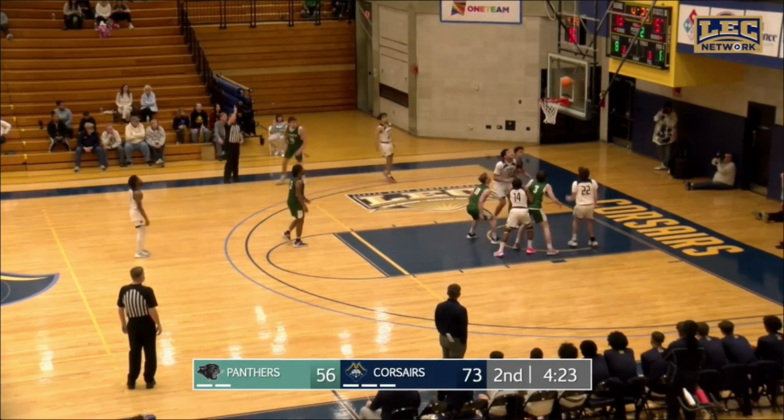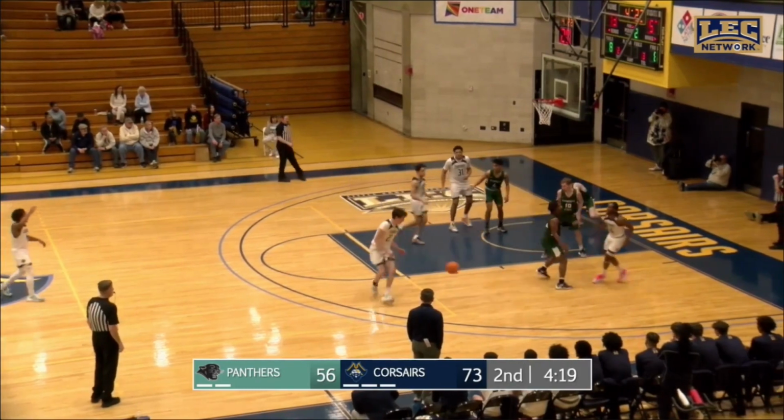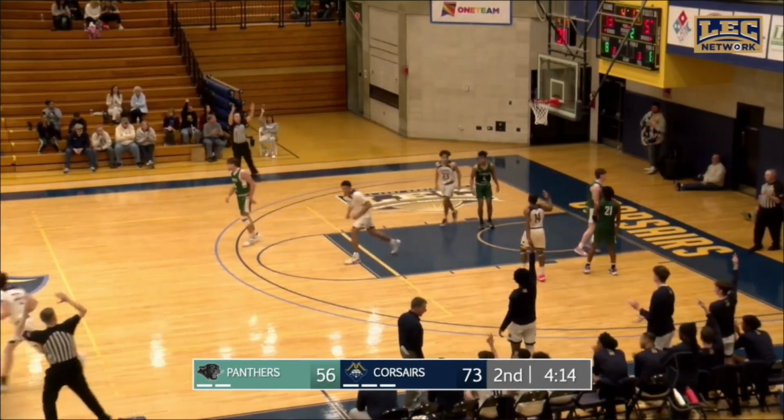Boyd takes the 3. Around the rim and out, tipped up. Leonard controls the rebound, though. Second chance. Marcial with a 3. Marcial sends it down for the triple.